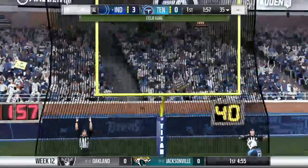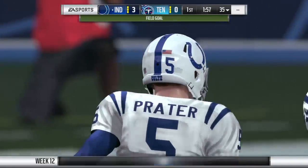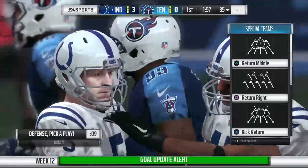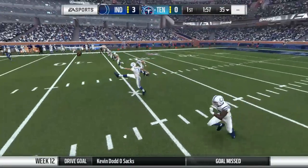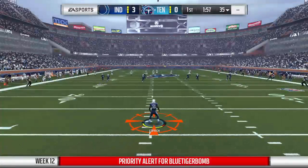And Prater's kick is on the money. It's good, and the Colts hit the scoreboard first. It's 3-0. So they get 3. They were hoping for 6. An unlucky number 13 play drive.